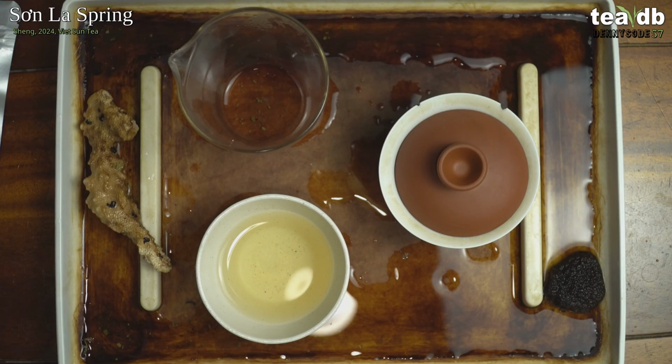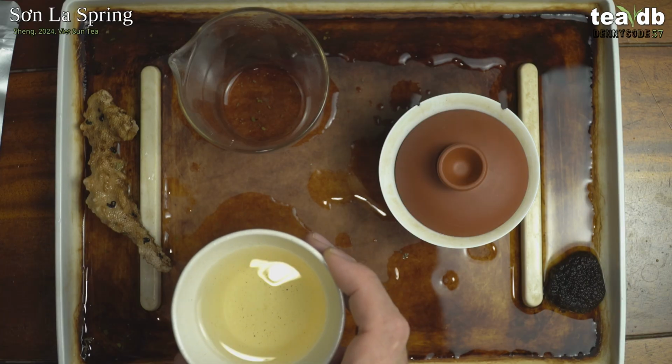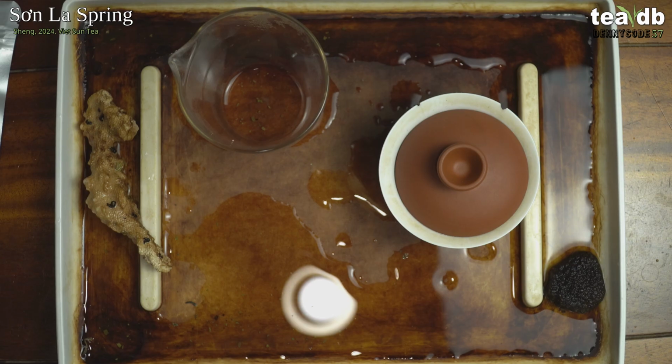It's certainly Sheng Puerh, but it's not very peaty. I'm not really noticing any of the smoke. Of course, being so young, it has none of that soil, woody, compost complex. Very sweet.